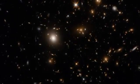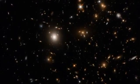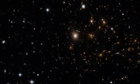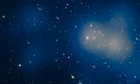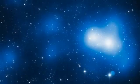Next, you have to combine Einstein and Hubble. The Space Telescope can make very detailed observations of galaxy clusters, perfect for spotting these tiny distortions. And if you map them all out, the hidden filament of dark matter is revealed.